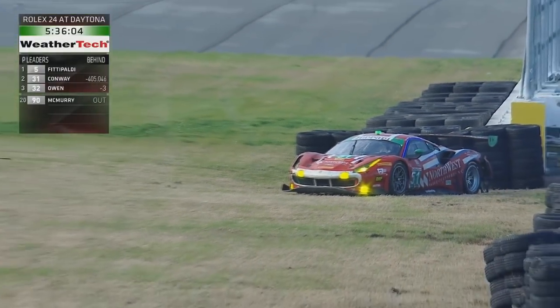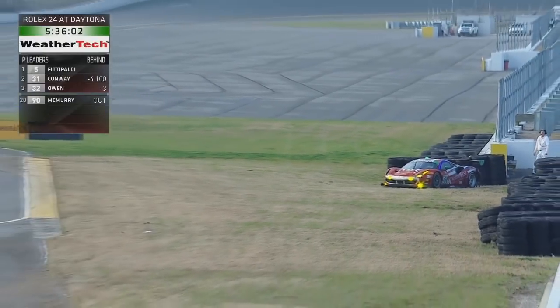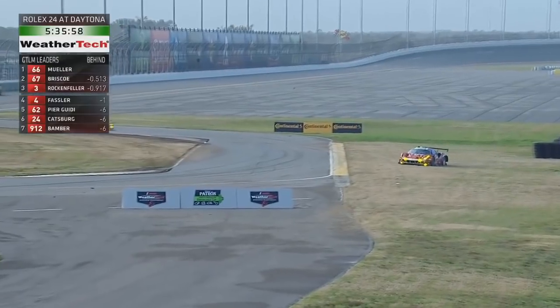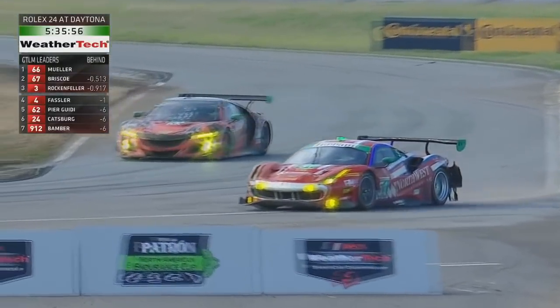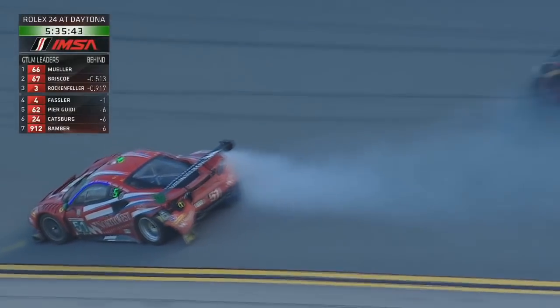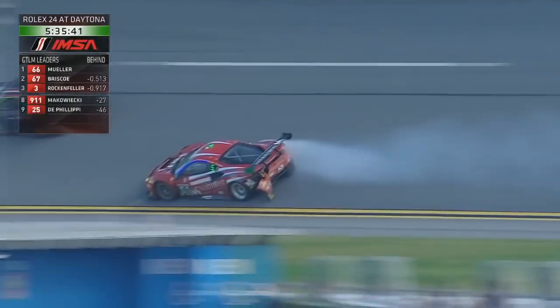Problem on the infield for the 51. So that's the bus stop, isn't it? Yeah. The 51 car, and that's Paul Dalla Lana from 5th place, the affable Canadian, unless someone's giving him a tap. Looks like all the tyres are holding air, but there's a tyre rub on the right rear.